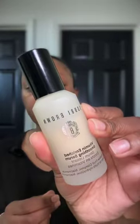So let's hydrate my face because it's clearly in need of it. We are going to use, let's see, I won't use the tinted moisturizer. I'm going to use the Bobbi Brown Vitamin Enriched Smoothing Serum. And I'm going to just take 3 little pumps and apply that to the face.